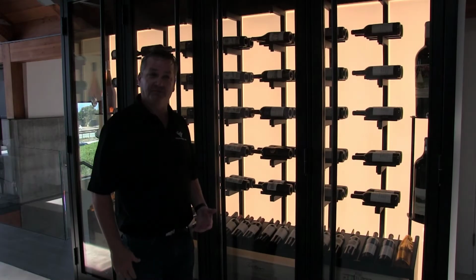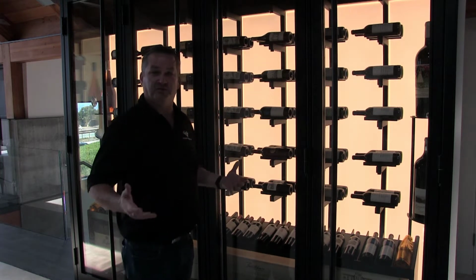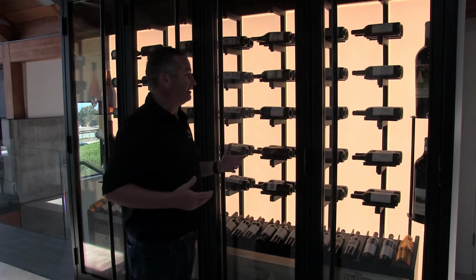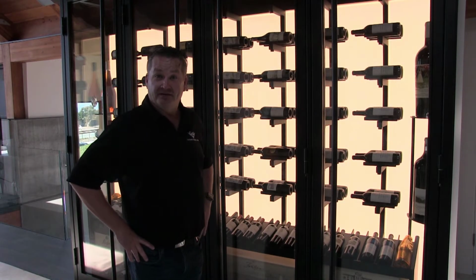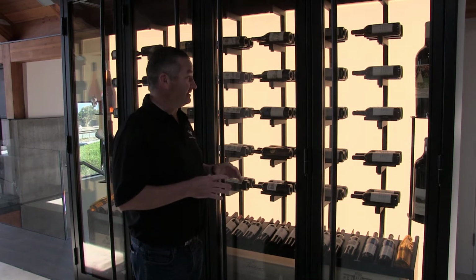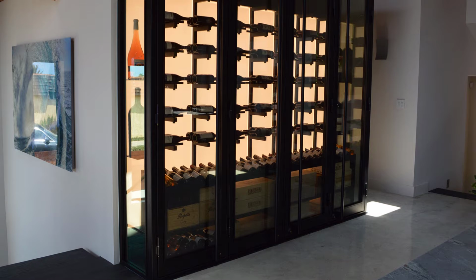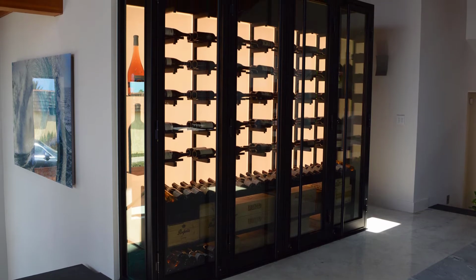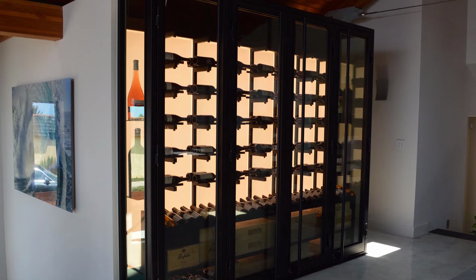This is about a 300 bottle wine cellar, and as you can see, the aesthetics wasn't how many bottles we could get in it, but what we could make it look like. This one I worked closely with an interior designer. We went through many levels. There's actually a lighting specialist that did the backlit panel. There's an interior designer I worked with, custom steel manufacturer that we worked with to complete the entire project, bring it together as a wine cellar.